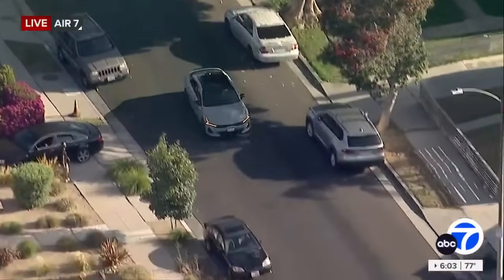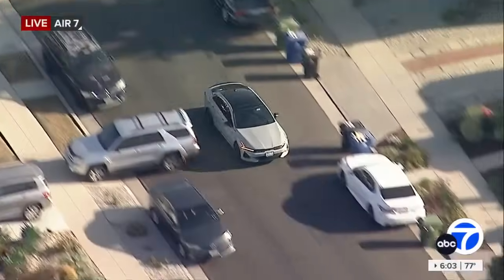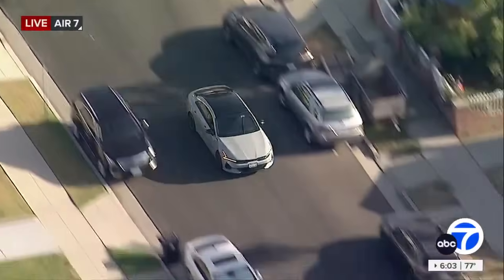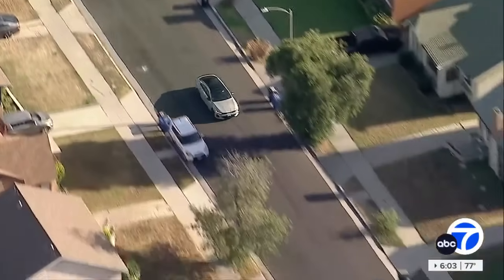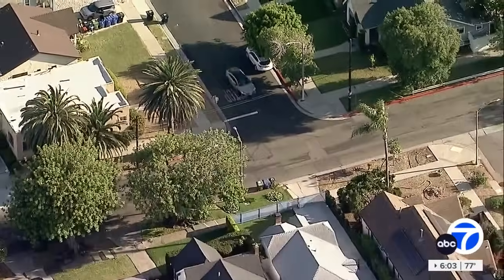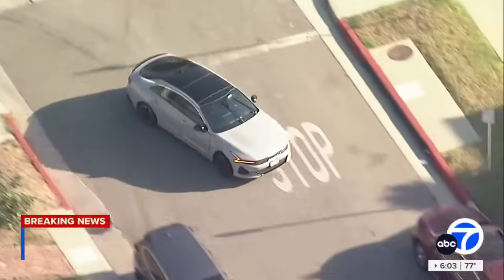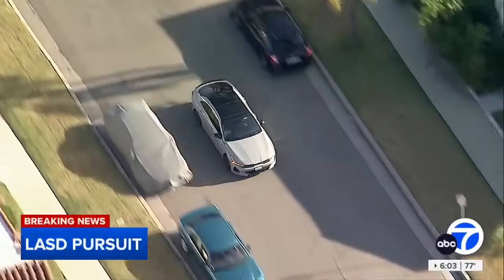random turns. If there is a unit in the area, they were looking for a spike strip, but right now these turns appear to be too random and he's traveling too fast to really set up for a successful spike strip. So we'll see if there's anybody else inside the vehicle. A strong indication that he may be looking for an opportunity to just dump this vehicle based on some of these moves here, or he could keep it going. You just never know what's going through this guy's mind.